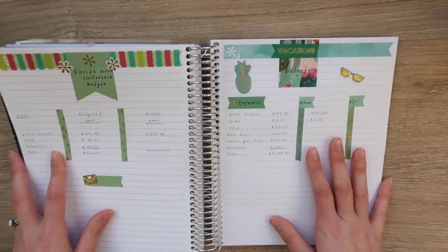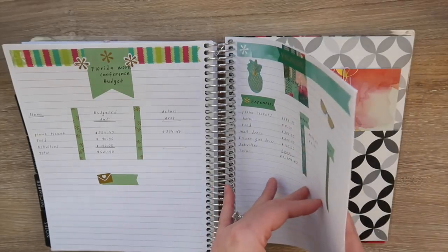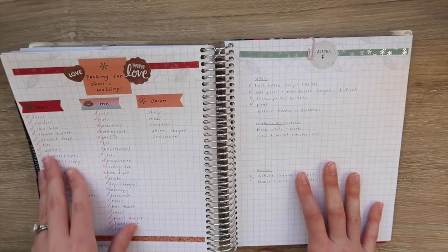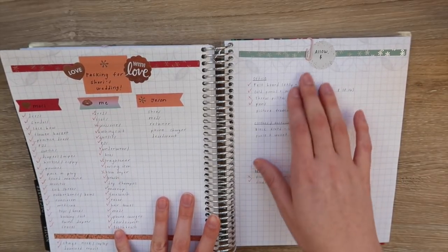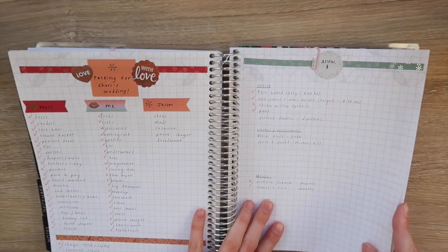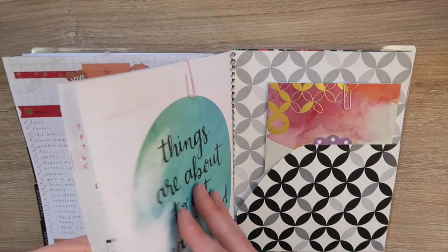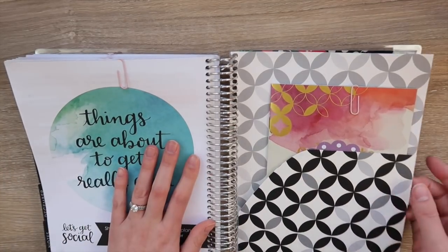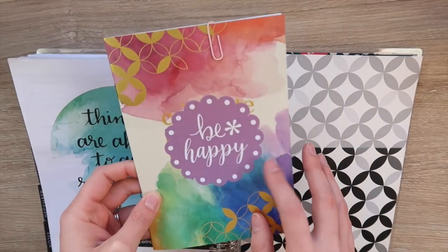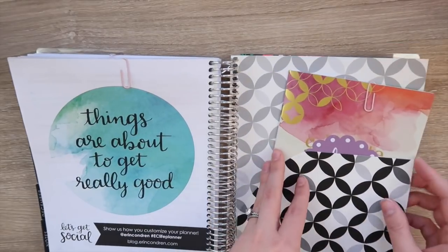Then I have some other budgets for vacations that we took, and I never really followed up with either of them, so that's not good. A packing list that I had for Sherry's wedding, my sister-in-law's wedding, and then I had some ideas for what I wanted to spend my allowance on and save up for, but again, I really didn't follow up with that too much. In here I have some stuff that I don't really want to show, so that's covered up. And then I have my perpetual calendar, which I was tracking stuff for YouTube in for a while, but then I completely stopped, so there's not really much to show in that.